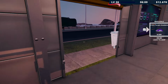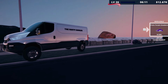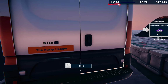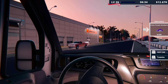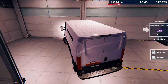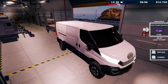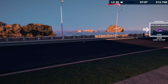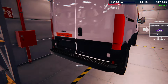So then the question becomes, what is the capacity on this van? And why is it way over there? The rusty hanger. Look at it. It looks slick. It looks fancy. And what does it hold? 55. Okay, that's better than 38 for sure. And I think we can pull this in here. I just want to know if we can do reverse donuts in it. That's the most important question, is what is the capacity to do reverse donuts in this machine? So we will find out. It looks nice. I parked it really janky, but I'm known to do that.